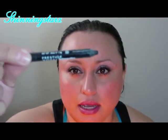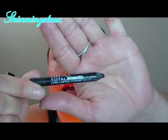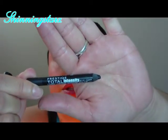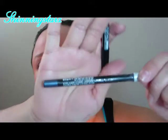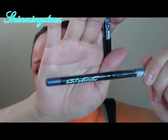This is the Prestige Total Intensity. This is what that looks like, and I know that it's small. The color is Deepest Black. When it first came out, this is what the packaging looked like, and now they have changed the packaging a little bit. In my last haul, I hauled another one of these because I said this is one of my favorites. This is what the packaging looks like now, they changed the writing or whatever, it looks like that.